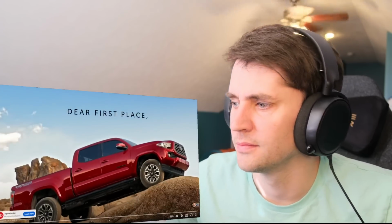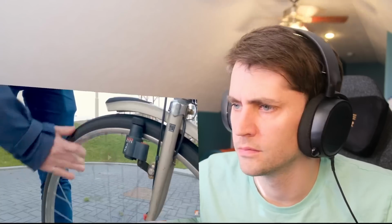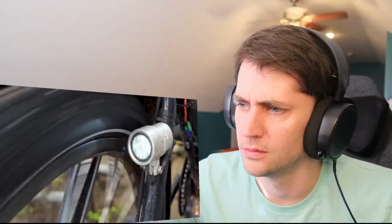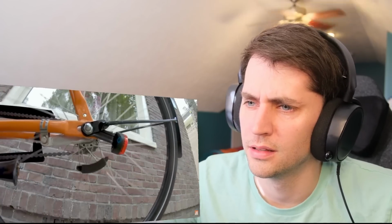Another thing you'll sometimes see on bicycles here is a dynamo. These go in the wheel hub or on the wheel and generate enough electricity to power LED lights. These are pretty nice as you never need to worry about recharging batteries or forgetting your lights. Just another small thing that makes these bicycles simple for everyday use.